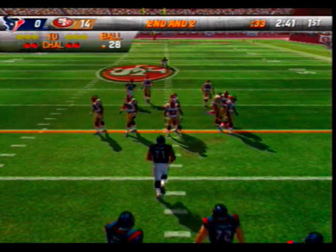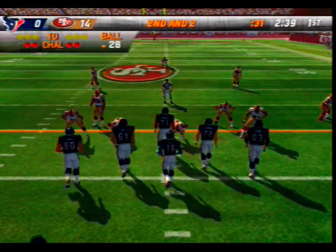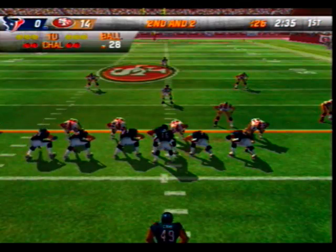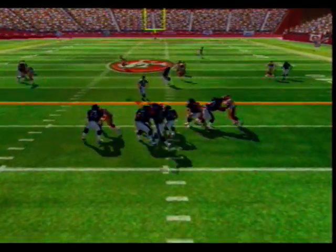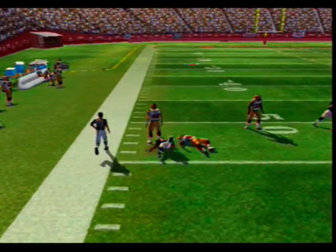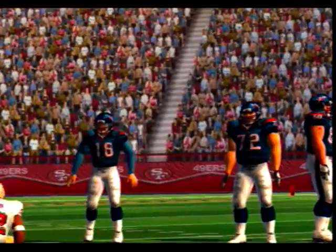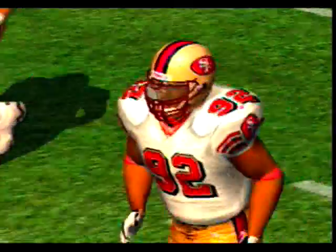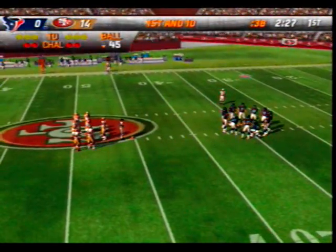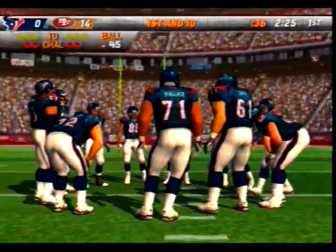Second and two. Ball on the 28-yard line. They're coming with the blitz. Gets the pass off. The 40. This one will be spotted at the 45. A powerful arm brings them a first down this time. Yeah, and you talk about putting some heat on your throws. This guy really let it go.